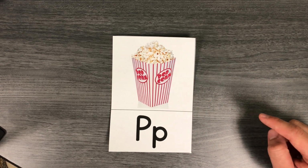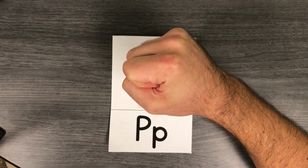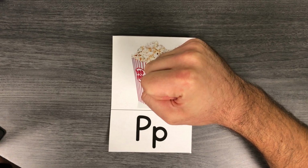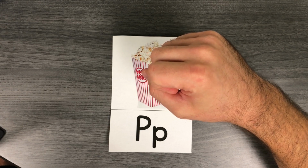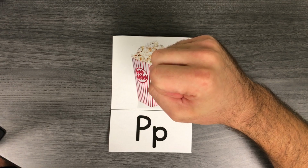What I want you to do is hold a hand in front of you, and we're gonna make a motion like popcorn popping when we say the sound for P. P says p, p, popcorn. You try it. P says p, p, popcorn.